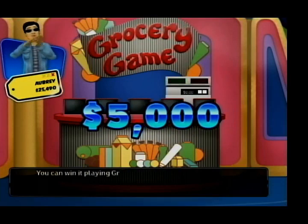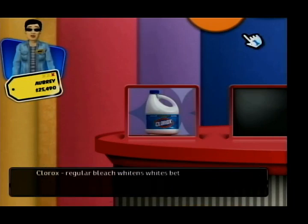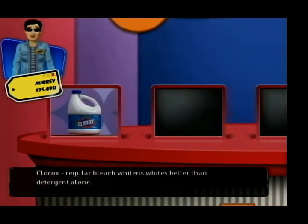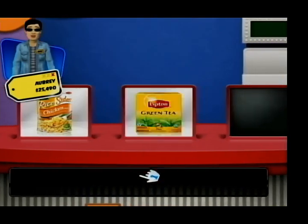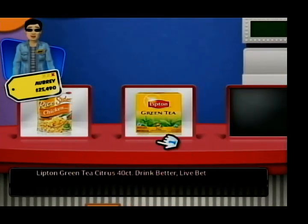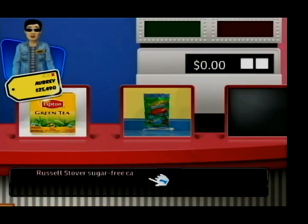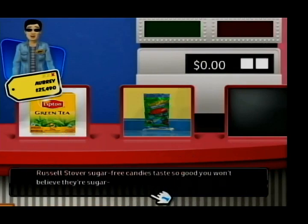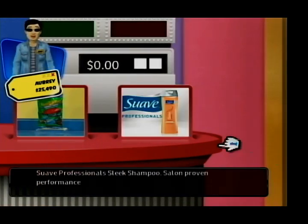You can win it playing Grocery Game. To win, Clorox regular bleach whitens whites better than detergent alone. Knorr Rice Sides Chicken Rice. Every meal is an opportunity. Lipton Green Tea Citrus 40 count. Drink better, live better. Lipton Tea can do that. Russell Stover sugar-free candies taste so good you won't believe they're sugar-free. Suave Professional Sleek, salon-proven performance without the salon price tag.